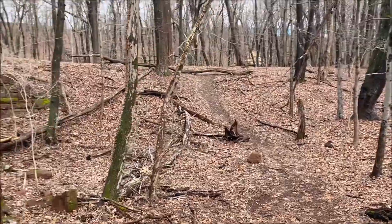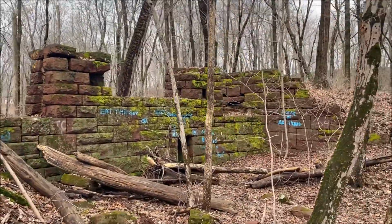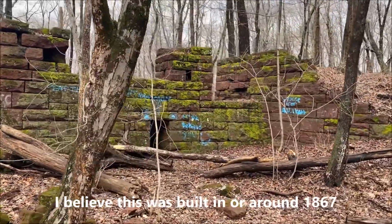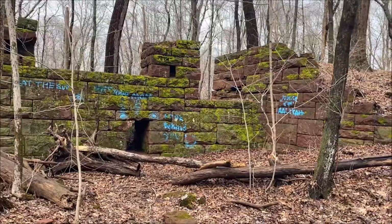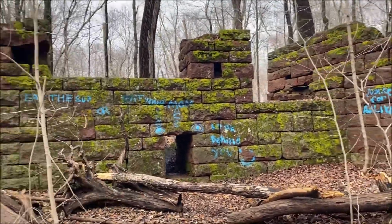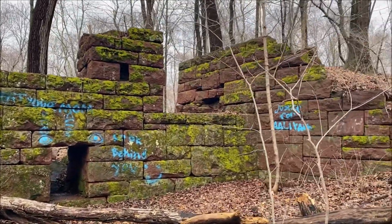So I do just want to be upfront. I'm not exactly sure when this specific dam right here was built. If I had to take a wild guess, I would maybe say in the late 1860s or 1870s, but I'm not 100% sure. Don't quote me on that. But there are a couple other abandoned dam remnants we're going to be checking out, and I know the dates of at least some of them.